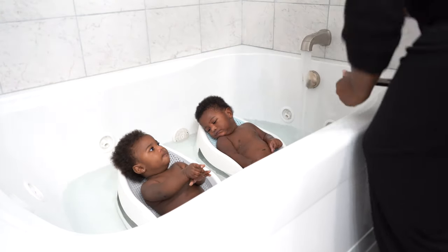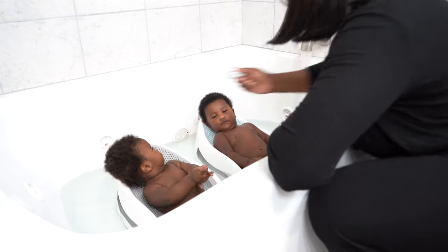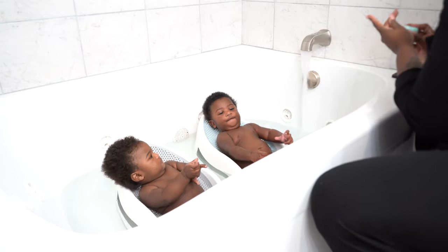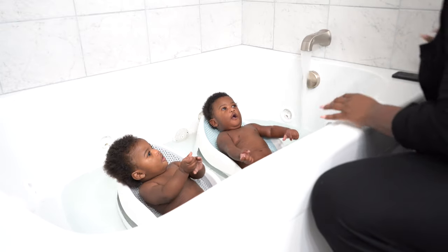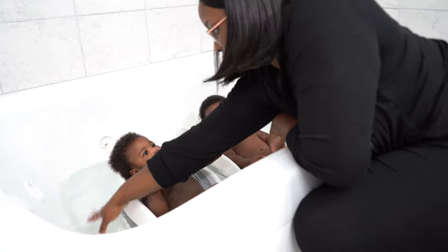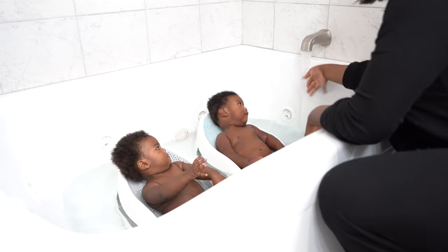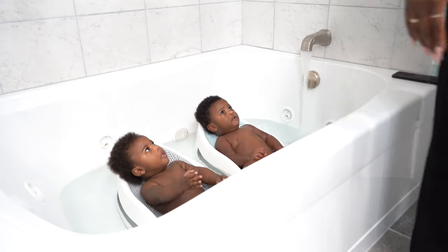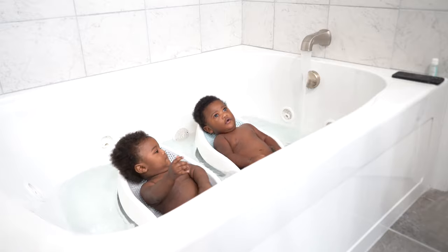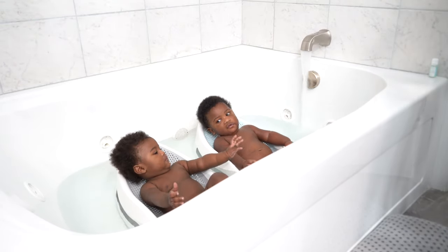So right here you see me adding the Frida baby vapor drops. Now these are good if your baby is congested, which both of the twins right now are, they have stuffy noses. With these you can add them to a vaporizer, or you can add it to the water and just swirl it around so it creates the aroma and the vapors that help the congestion. And I just put a pillow down by the bathtub because it hurts my knees a lot.